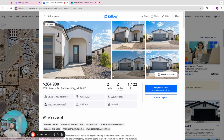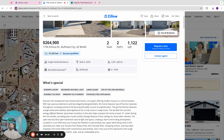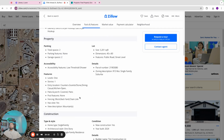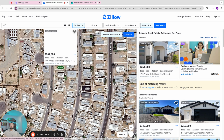Click on that. Go ahead and run it like this. Is it going to tell us what the builder's name is? Let's see. Zoning, right? Single family. Trying to tell you, fam. So boom, call them up.